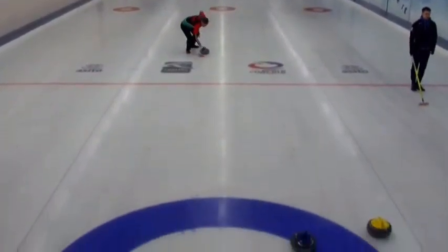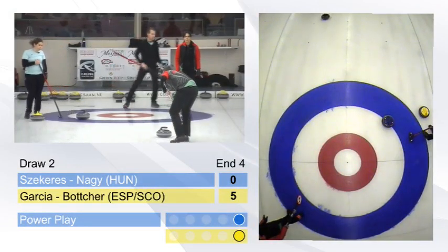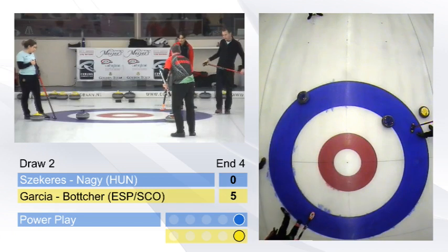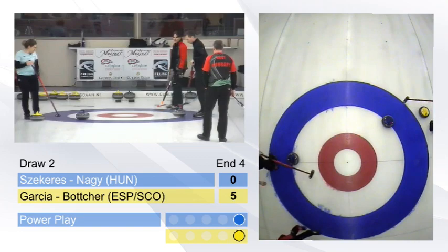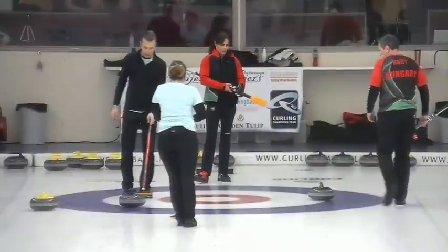Over here on sheet 1, Wild and Gubler have stolen a point in 3. So the score here is 3-2. Okay. Nice draw to split the house. That will leave another opportunity for a double across the house.